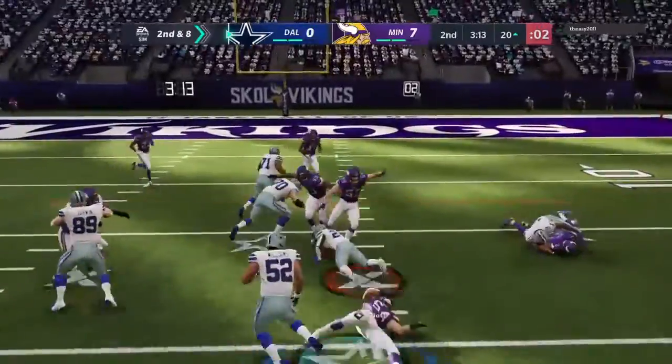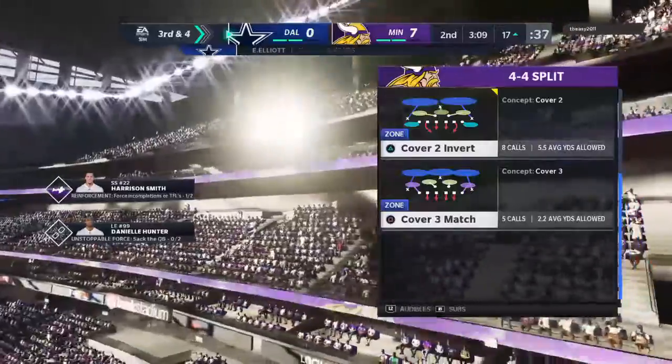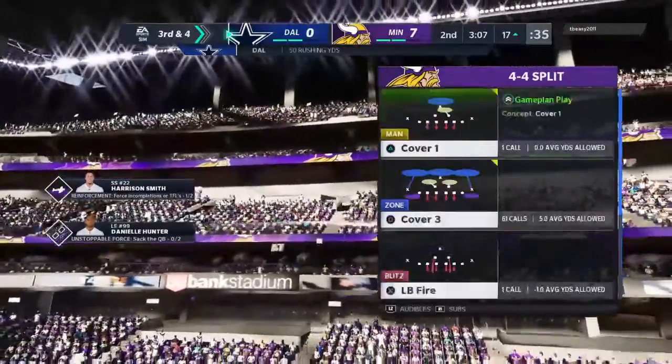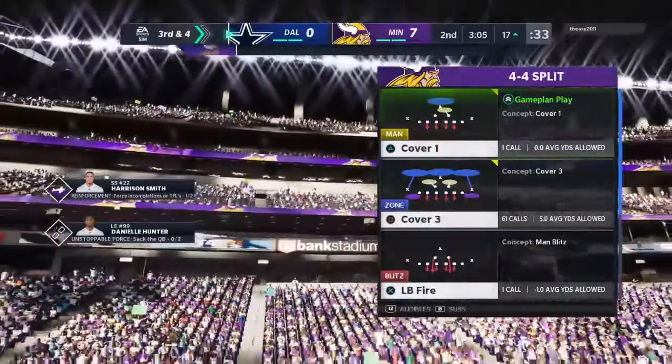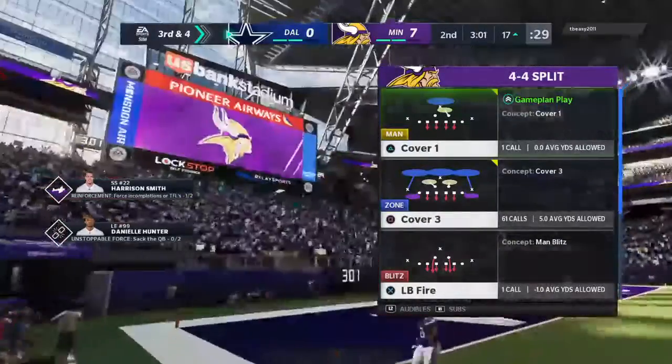Carry now for Elliott. And he'll get it down this time to the 17. 4 yards on the pickup there as it'll leave him with a third and about 4 more for a first. And it's third down.